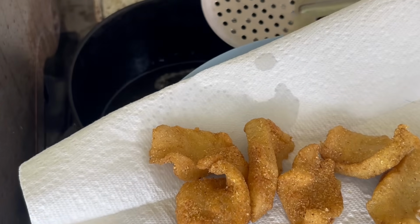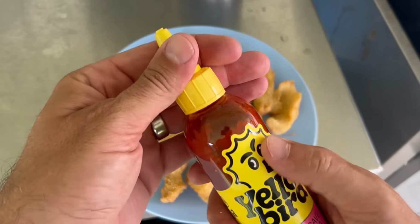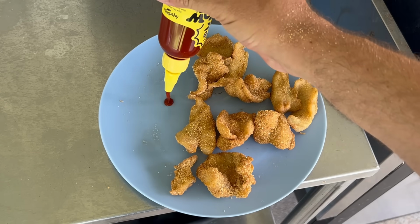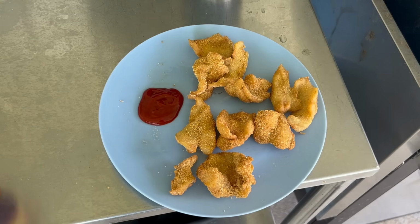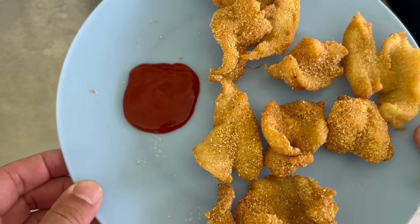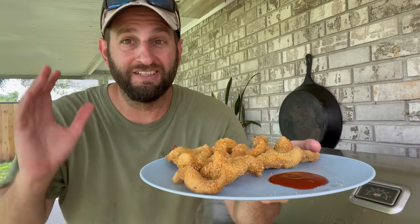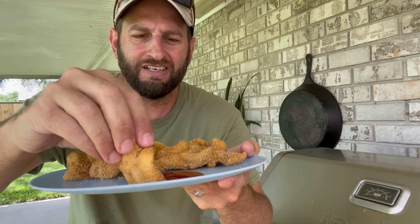All right, let's let that sit for a little bit, drain a little bit. All right, y'all, let's go ahead and get it on the plate. Okay, all right. It's not runny like the Louisiana hot sauce. It's not as liquidy. It's got a little bit more thickness to it. But there it is. Let's try it out. All right, folks, it is hot outside, but we got some hot sauce to match it. Let's try this out.